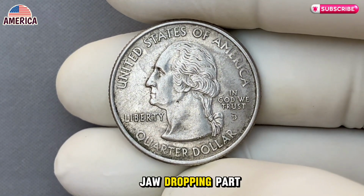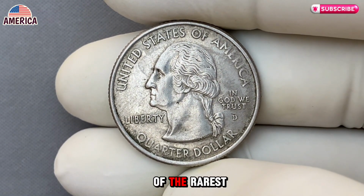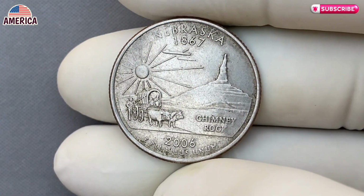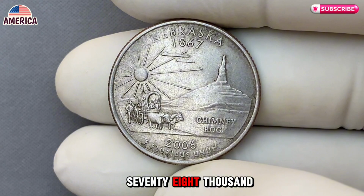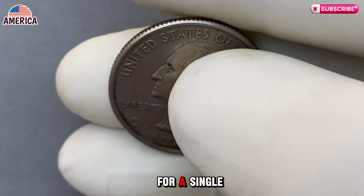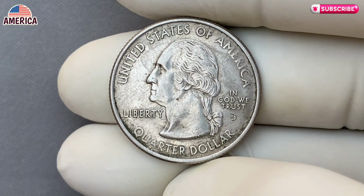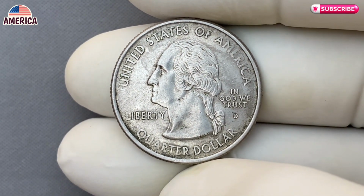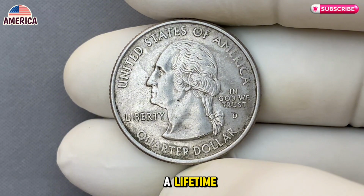And here's the jaw-dropping part: if you happen to find one of the rarest error Nebraska quarters in flawless, uncirculated condition, it could be worth an astounding $78,000. Yes, $78,000 for a single 25-cent coin. This is the kind of value that turns casual collectors into legends and ordinary coins into once-in-a-lifetime treasures.